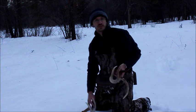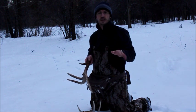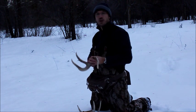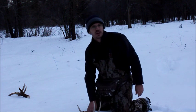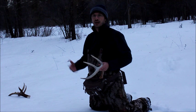Now, as you can see, we've got some snow here right now. It actually rained a couple days ago. It's actually January 16th, 2013 today. So the rain actually packed down some of the snow, making these a little bit easier to find. As you can see, if it's actually just dropped, then it's fairly easy to find. Now, if it dropped before the snow, or if you get a snow after the fact, it's going to be a little bit tougher.